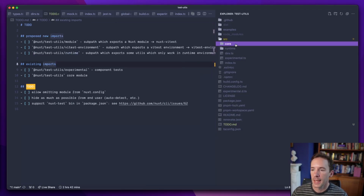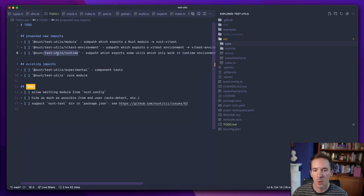Okay, so we basically have core, which is this sort of index subpath. We're going to need to have a module. We're going to need to have a vitest environment, and confusingly, we'll also have a runtime, or maybe just a runtime utils subpath might be clearer.